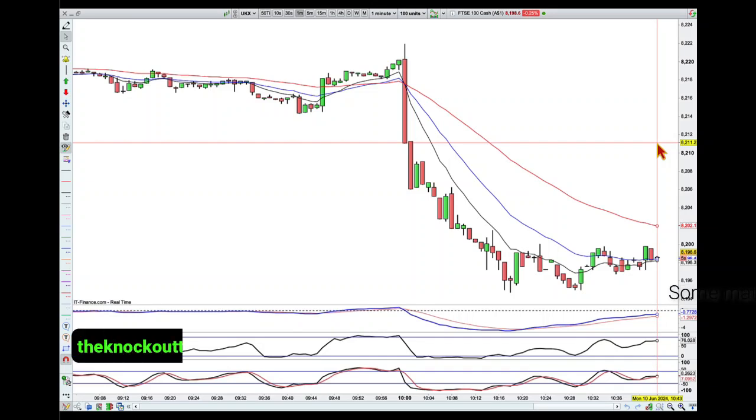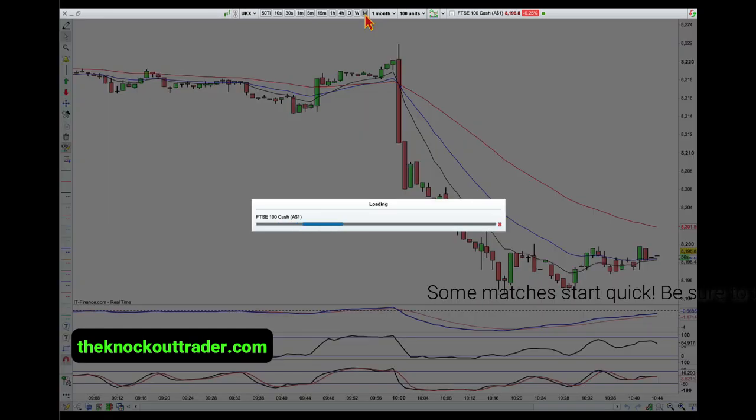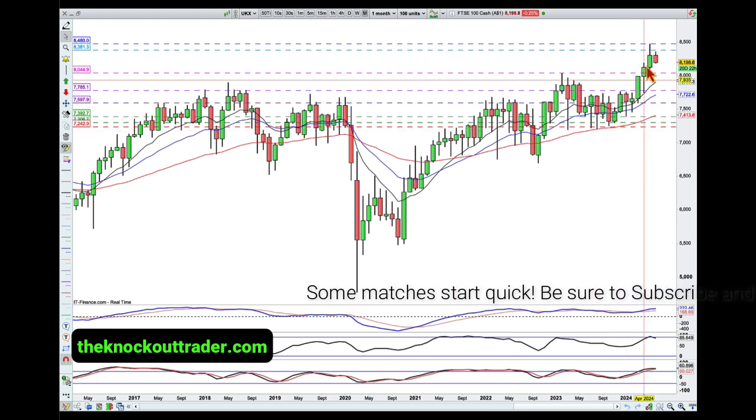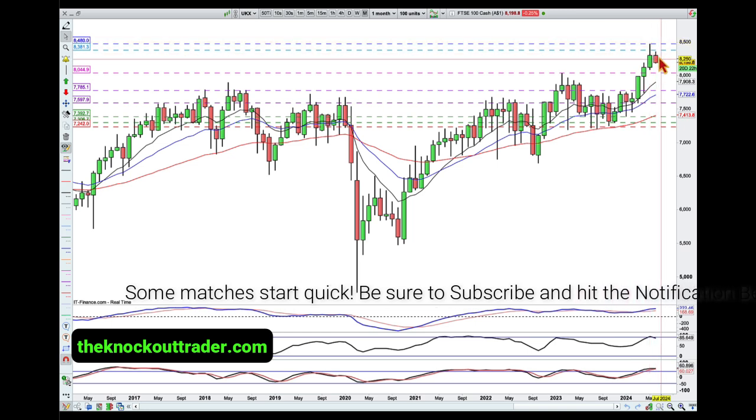And I'm looking for a couple of fights with the FTSE and the French index. I want to start here with the FTSE, and let's take a look on the higher time frame. Looking here on the monthly chart, we can see we had a strong push into a higher high and an all-time high, and currently we're in the process of pulling back.